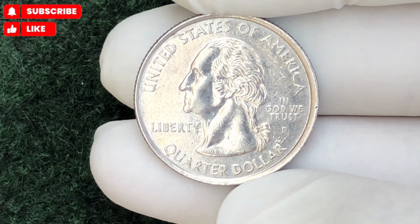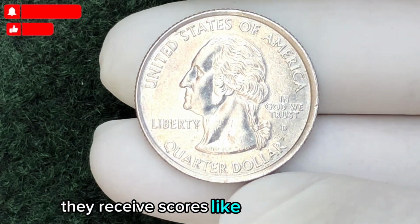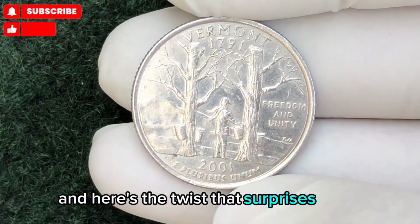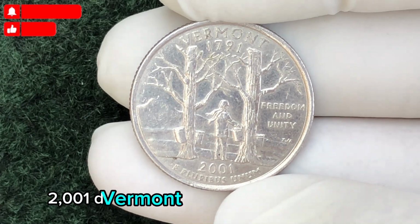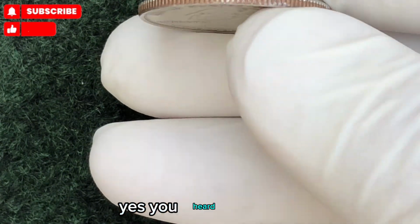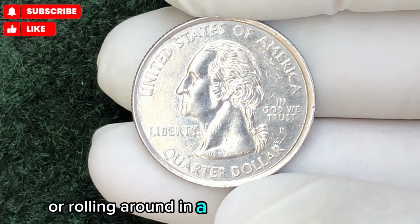Uncirculated. Flawless. So well kept that when examined by coin grading experts, they receive scores like MS68 or MS69, almost perfect, near mint state. And here's the twist that surprises even seasoned collectors: some of these near-perfect 2001 Vermont quarters have sold for as much as $53,000. Yes, you heard that right. $53,000 for a coin that usually spends its life jingling in your pocket or rolling around in a vending machine.